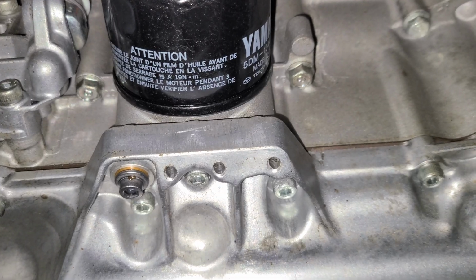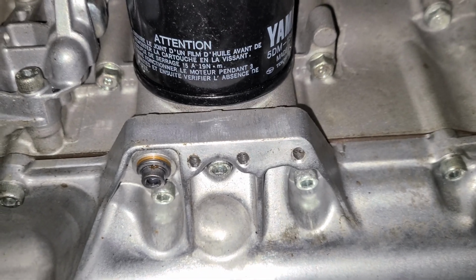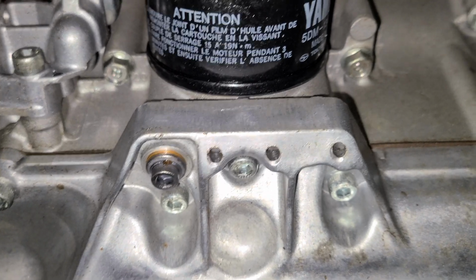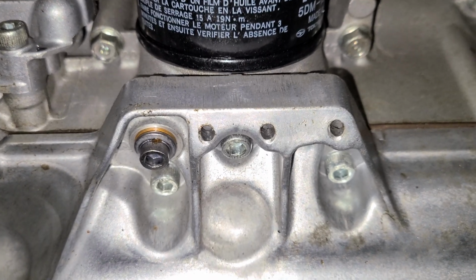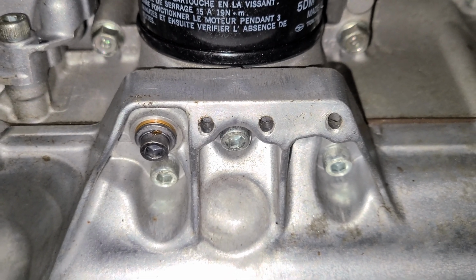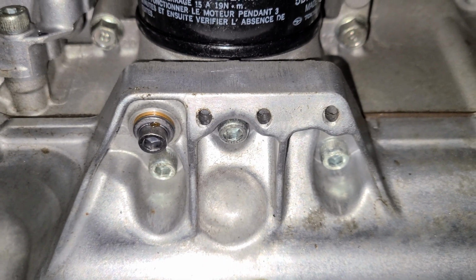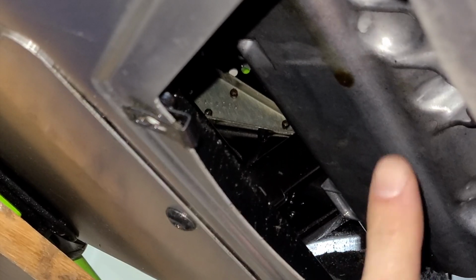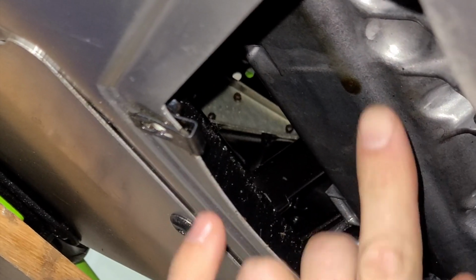All right, guys, now you can get a good look at inside the hatch. All right, so you got your oil filter and you have your other drain plug. So first thing we're going to do is open up this drain plug and get a pan under here. I cracked the drain plug loose, so it's just finger tight now.